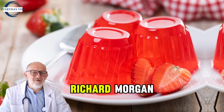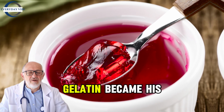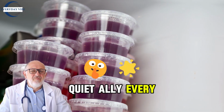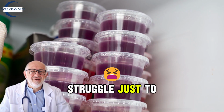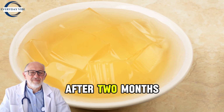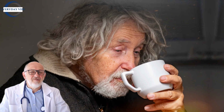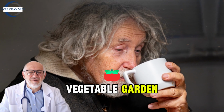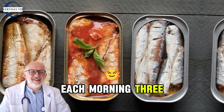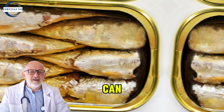For people like Richard Morgan, age 73 from Arizona, gelatin became his quiet ally every morning. "I used to struggle just to squat down and tie my shoes," he said. "Now, after 2 months of taking gelatin daily, my knees feel less stiff, and I'm back to tending my vegetable garden each morning."